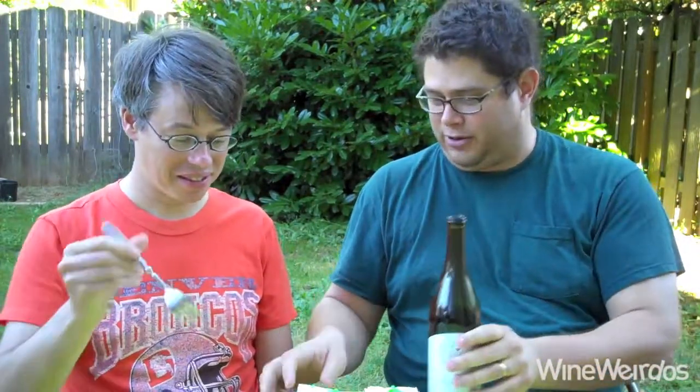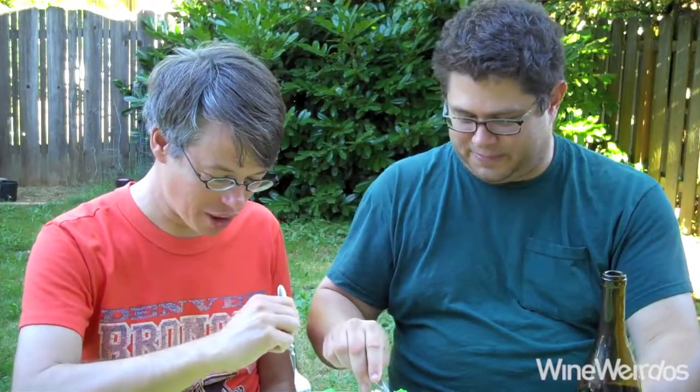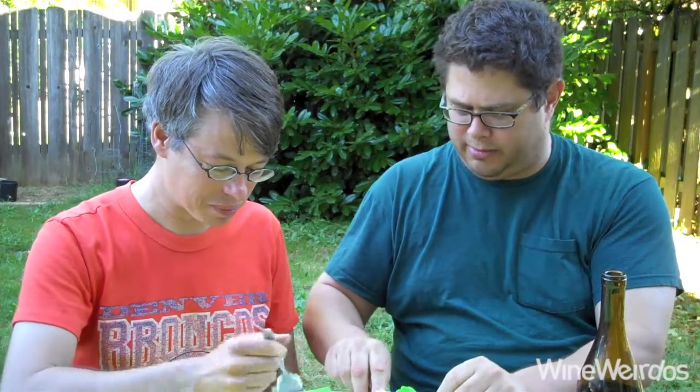And now how's it going to pair with the cake? How will it pair with the cake? Let's find out. Let's try this. Whoa, this is quite a behemoth of a cake. It doesn't want to have a whole fork put through it. That's good.